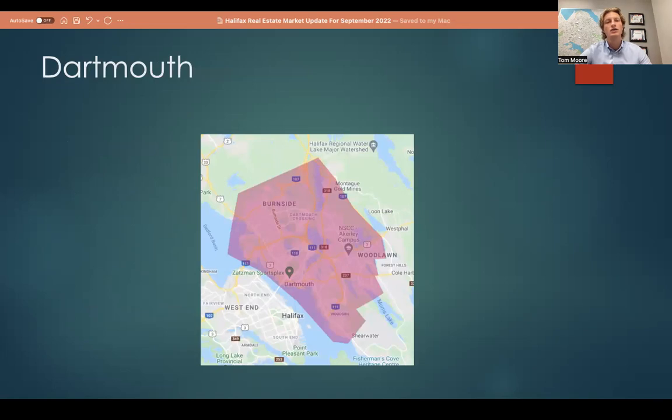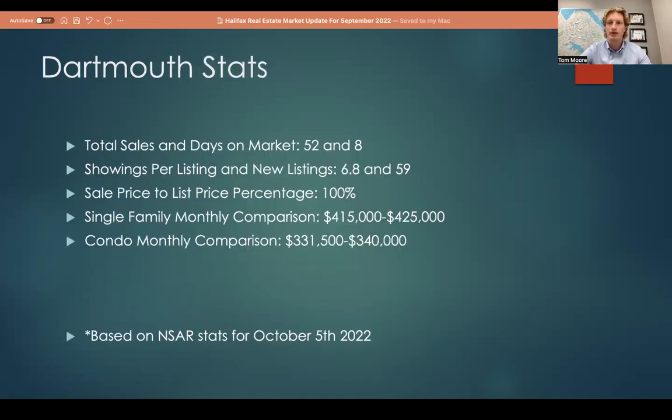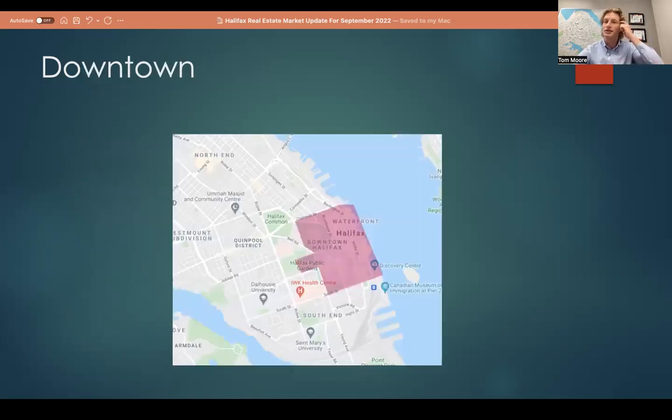Dartmouth, Nova Scotia. So obviously pretty big area. This could probably be divided up into a few different areas, but for the purpose of this presentation, we don't want it to run too long. Total sales and days on market, 52 and 8 respectively. Showings per listing and new listing, 6.8 and 59. Sale price to list price percentage, 100%. Single family monthly comparison, 415,000 versus 425,000. Condo monthly comparison is 331,500 versus 340,000.